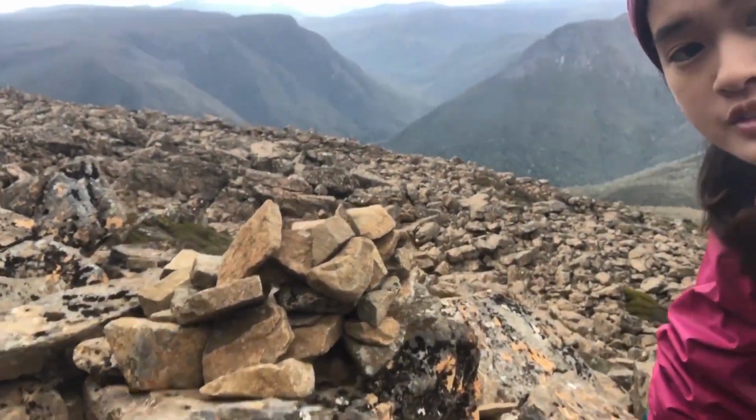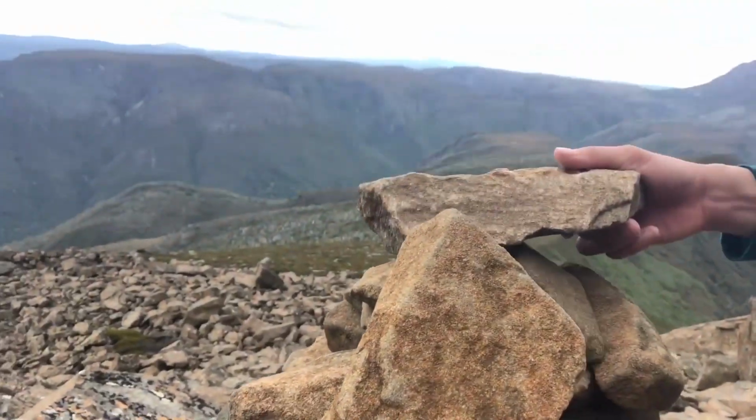So along the way, up a mountain, if there aren't any guiding poles to guide you along, hikers stack up rocks to show each other the way. Pop! Basyar! And Basyar taught me this.